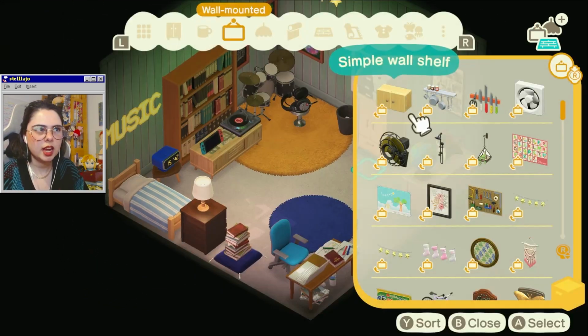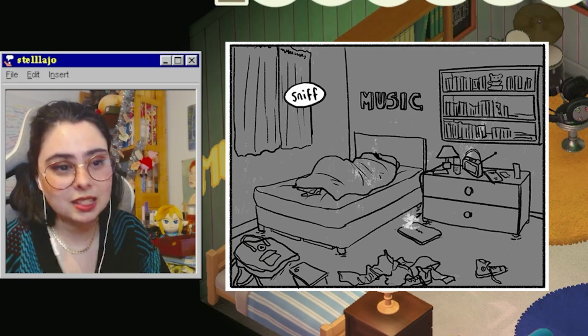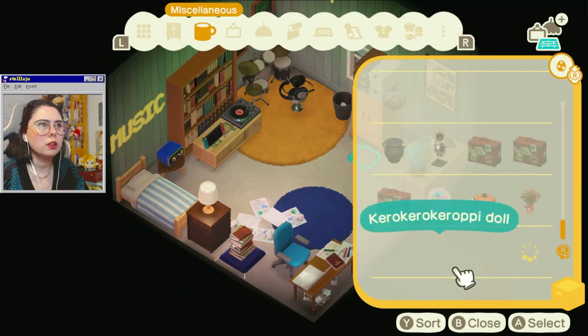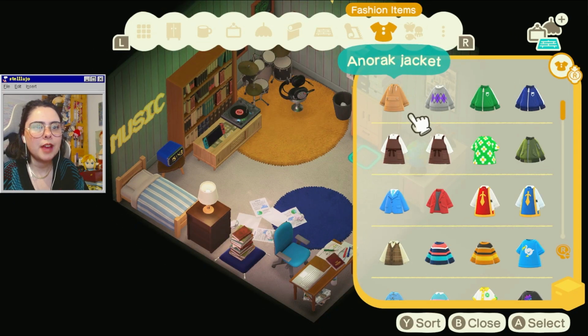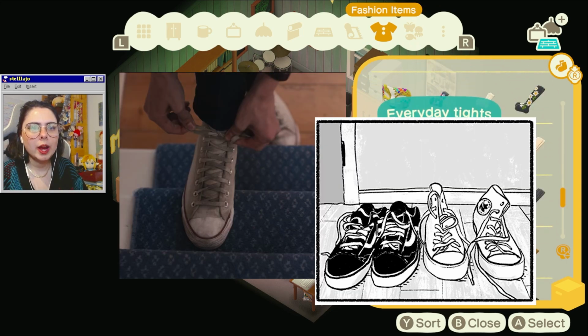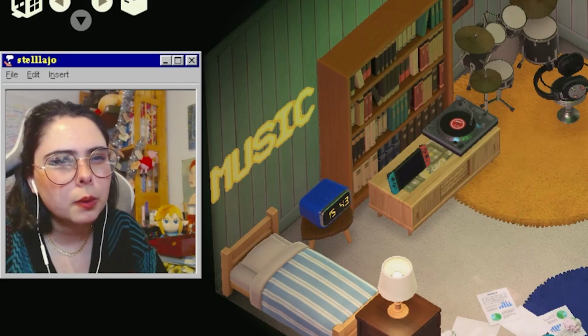I want to add some scattered papers because we love a messy floor. Let's put them by the books. We love math homework. And then I also want to add a couple of fashion items, namely the iconic white Converse rubber toe high tops. We all know what's going on here, Nintendo.